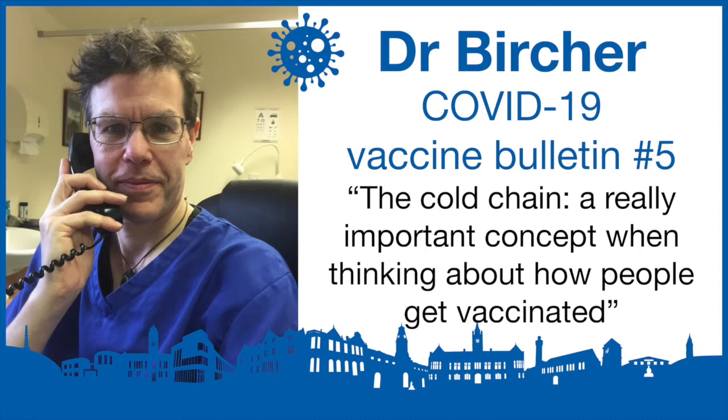Now, the COVID vaccination, certainly the one that's being used at the moment, the Pfizer-BioNTech vaccination, poses a bit of a different problem. This vaccine needs to be transported at minus 70 degrees. This vaccine soon loses its protective value if it becomes too warm. So once the vaccine is thawed from minus 70 to a temperature that's then comfortable to give to a human being, the vaccine needs to be used within a couple of days. Now this poses a bit of a problem when you're trying to organise a national vaccination programme.